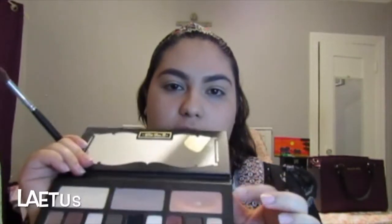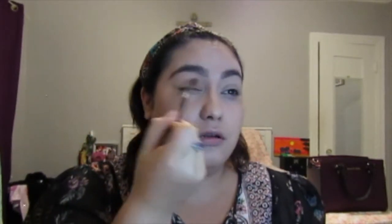After that, I like to go in with a really simple color, like the Kat Von D color. Like I said last video, that was my go-to. Kat Von D shade to light. I go in with, again, the one that I told you guys that I had panned, with the lightest pink that is in here. And then use it all over your lid.